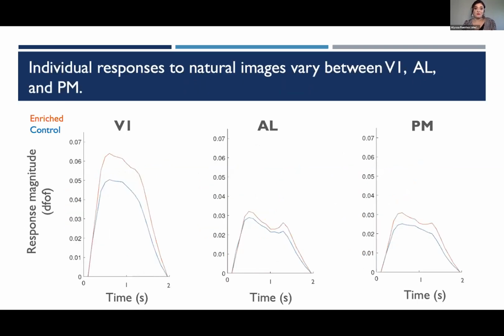This is data from the natural images, and it's separated by area. Once again, we're looking at the difference of fluorescence, and we see that for all of these, they are significantly increased for the enrichment cohort, but we're seeing a larger difference in V1, which would make sense because that's primary visual cortex, so it's going to be receiving the most information.